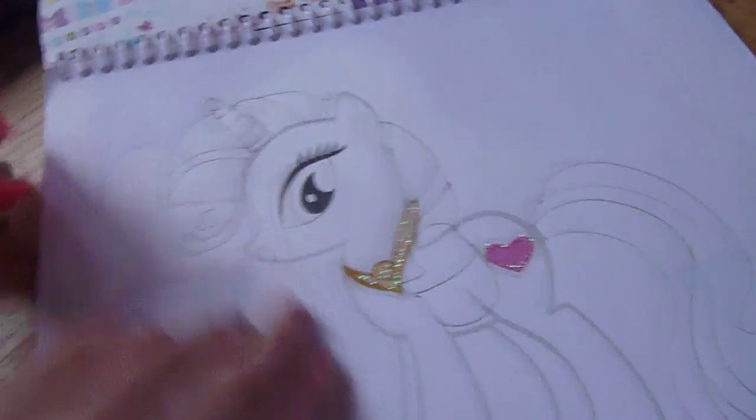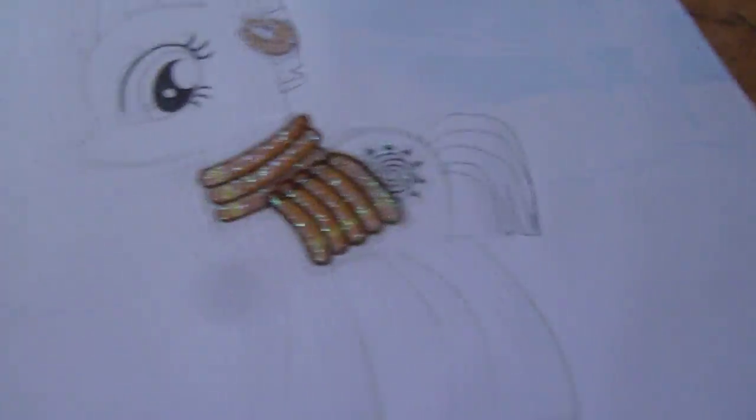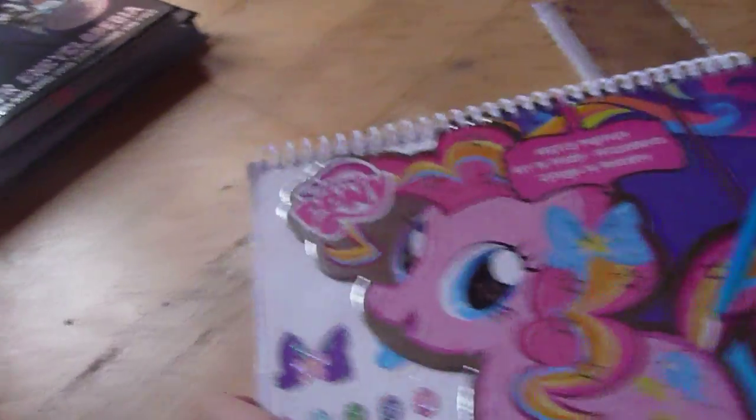And I've got this pony in here. My sketch things. This is the one I decorated. I've got Zecora there. And I decorated one with my nan as well, because I took it down to Essex with me. So I put that over there. And then I won't keep the other one for a minute.